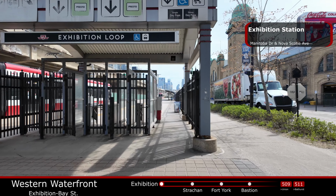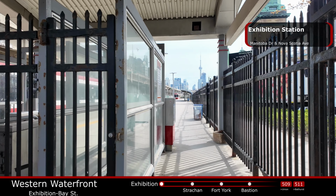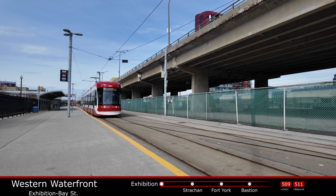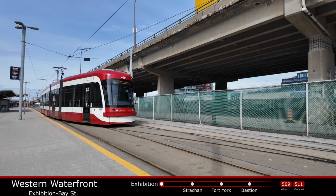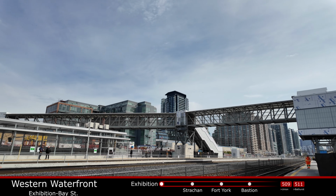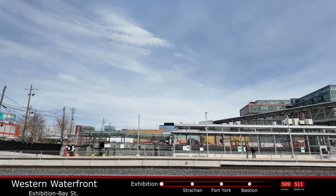Exhibition is also the current terminus of the Waterfront streetcar and will soon host a massive transit hub between the Ontario Line and GO Transit's Lakeshore Regional Rail Line. Western extensions of both the streetcar network and Ontario Line are both possible, although not guaranteed. Along with the under construction transit hub, it's likely that some sort of shuttle, maybe an aerial tram, will be built to connect the transit hub, Exhibition Place, and Ontario Place.